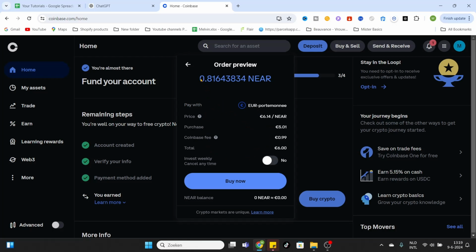As you can see, I will be buying 0.8 coins of the Near Protocol token, and I will use my Euro wallet. The price of each coin is €6.14. The amount I'm purchasing is €5.01. There will be a 99 cents fee which I'm paying to Coinbase, so the total amount I'm spending on this buy is €6. After that, you can select also the option to invest on a weekly basis.